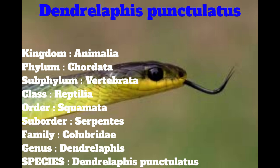Dendrelaphis punctulatus. Kingdom, Animalia. Phylum, Chordata. Subphylum, Vertebrata. Class, Reptilia. Order, Squamata. Suborder, Serpentes. Family, Colubridae. Genus, Dendrelaphis.